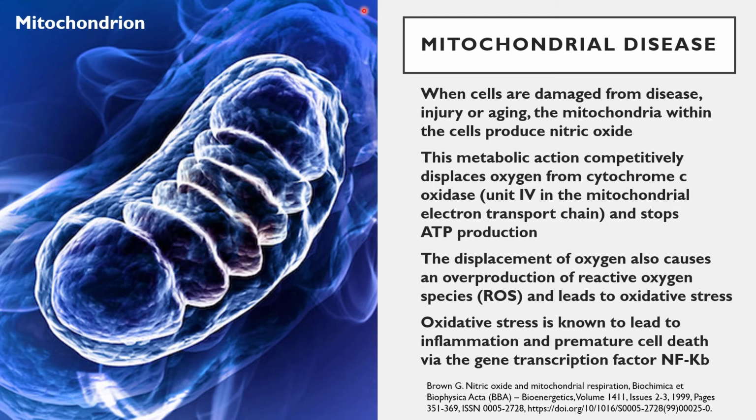So then you get all kinds of bad stuff happening. You get an overproduction of reactive oxygen species, that ROS stuff that we've seen before. This leads to oxidative stress. Most of us are pretty familiar with that. Those of us that have a real heavy emphasis on nutrition and holistic approaches to clinical care are really familiar with what oxidative stress is and what it can do to the body and how it damages the cells. It does all kinds of bad stuff.